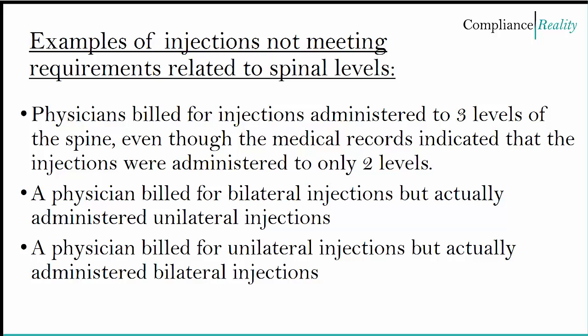Next category. So here are examples of injections not meeting what they called requirements related to spinal levels. So there's 3 here. Physicians billed for injections administered to 3 levels of the spine, even though the medical records indicated that the injections were administered to only 2 levels. So they made an error, but they billed for more than what they did.